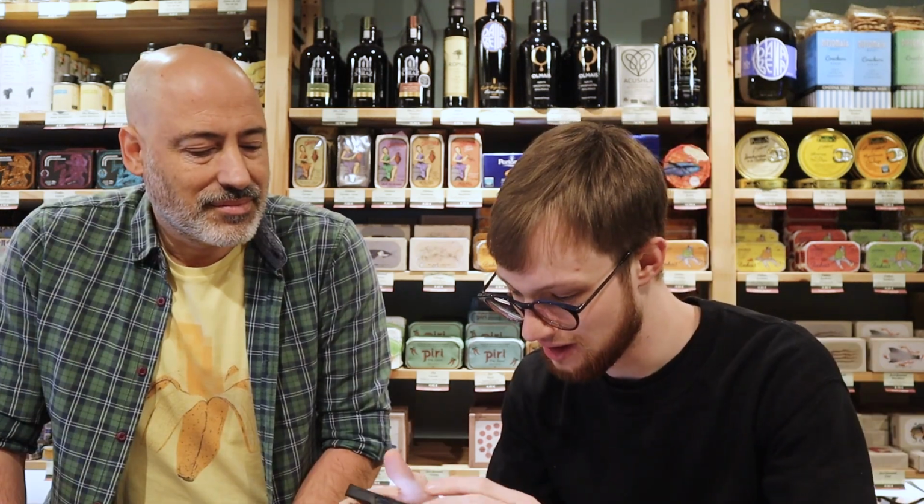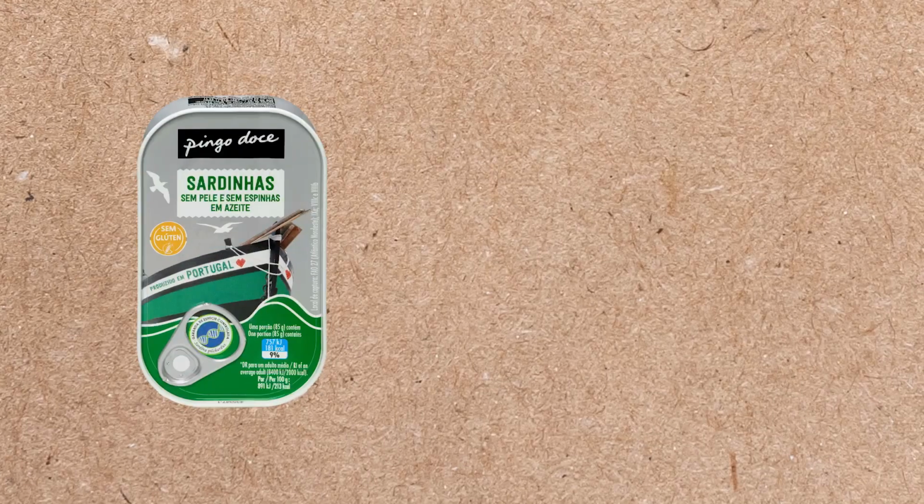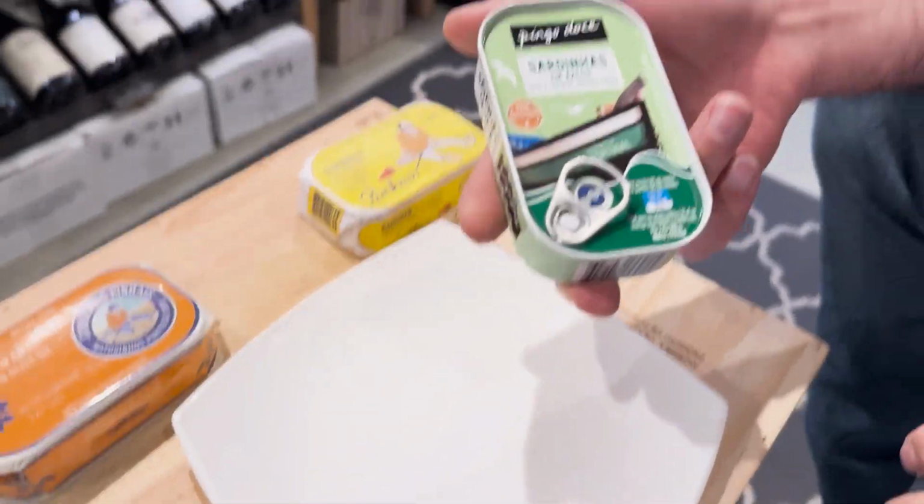Let's crack open the Pingo Doce. Pick this one. Okay, let's do it. You were telling me there's something interesting about them, that they're not exactly fresh. So even Pinhais, there was a time that we were making a specific can for an Austrian client. The brand was called Yanis, and those were the only sardines that they were making using frozen sardines, and that's what we'll get here for sure.